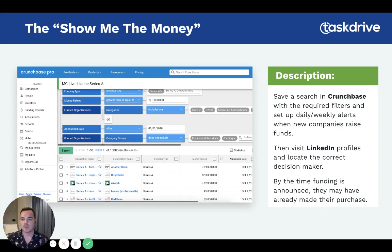The Show Me the Money playbook. This is using Crunchbase, just for example, as a data source to have saved searches. For this one, I'm looking for companies who've raised around a Series A with over $1 million. They are B2B, SaaS, marketing automation, sales automation, and they're not privacy and security or gaming, because we don't work with those audiences.